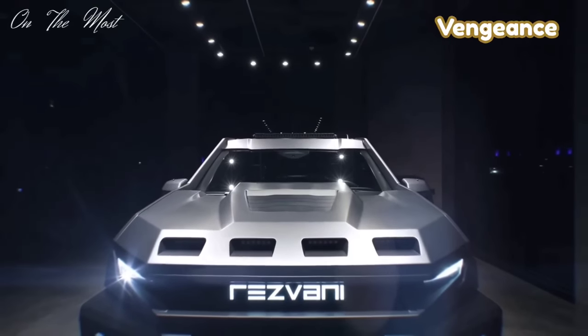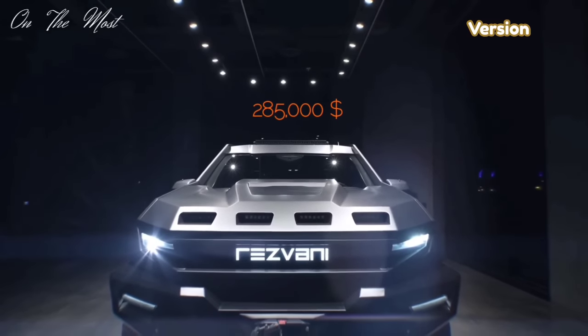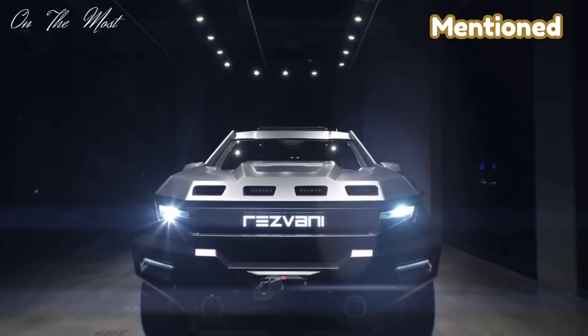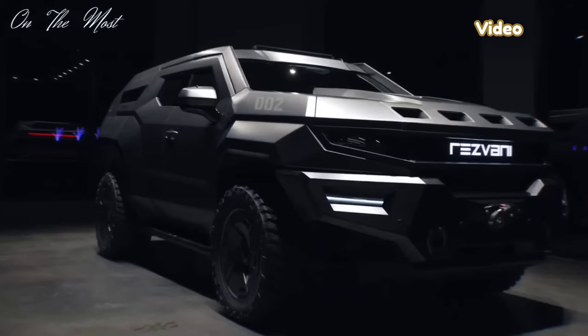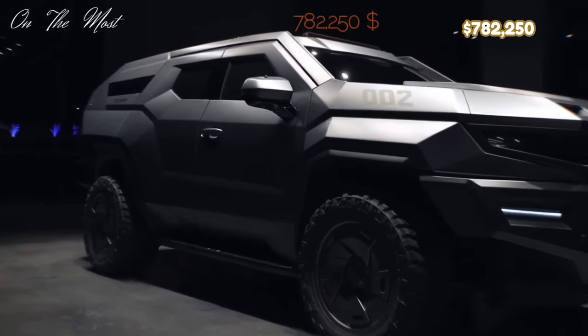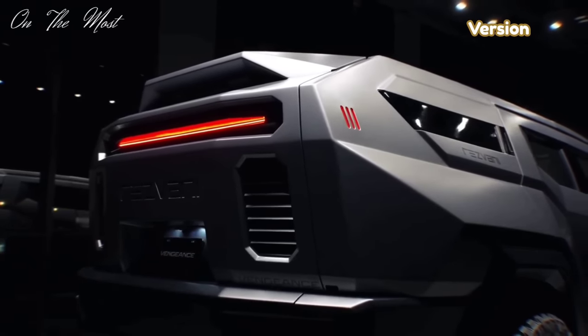The Rezvani Vengeance price starts at $285,000 for the unarmored version, so it is clearly less expensive than the Rolls-Royce Cullinan, like I mentioned earlier at the start of the video. However, that can change quickly, and the SUV can get a $782,250 price tag on the highest version of it.